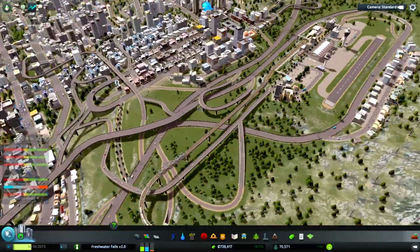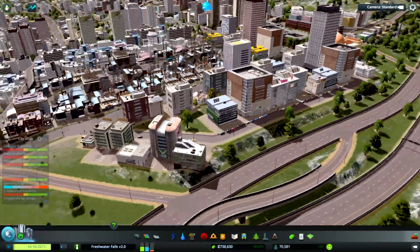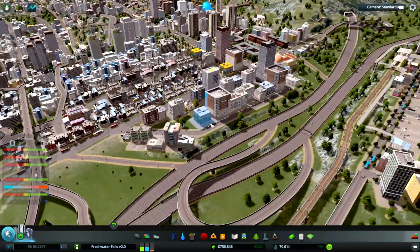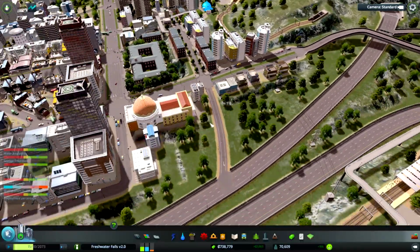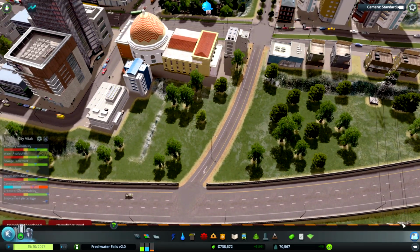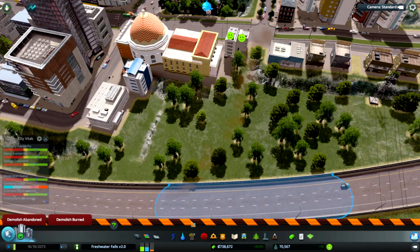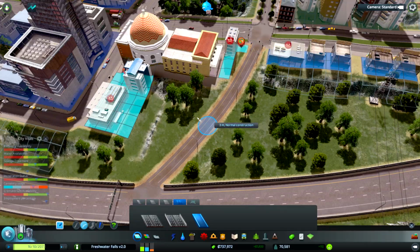That same highway that feeds the airport also feeds right past this new industrial section and new downtown area. And I'm just realizing that this is a really awkwardly shaped ramp right there. I think I put that one in backwards. There we go.